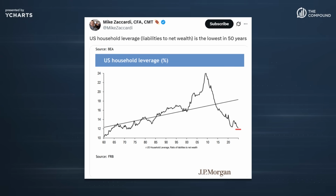All right. This is the chart from Mike Sicardi. Household leverage, liabilities to net worth, is the lowest it's been in 50 years. This goes back to 1960 from JP Morgan. This is kind of unbelievable. So we had a huge, everyone levered up to the hilt heading into the Great Financial Crisis. Obviously, you can kind of see why that happened. But now that households have repaired their balance sheets to a degree which brings us back to 1970s levels or something, this is the whole thing. Even if we have a downturn in the coming years, households have the ability to lever up if they need to.